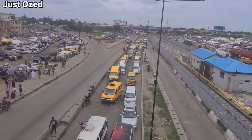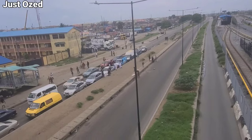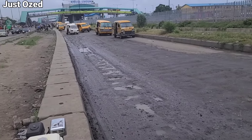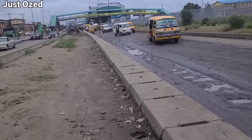This is the Mile 2 area. This is Doba Junction. Now, I will leave you to see what commuters go through on this road. So this is what commuters go through on this road. Heading down there.